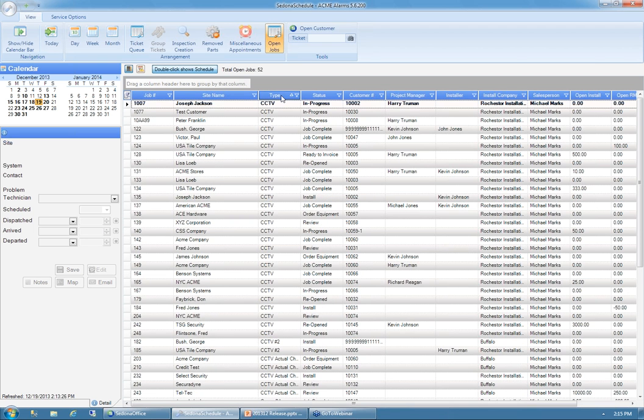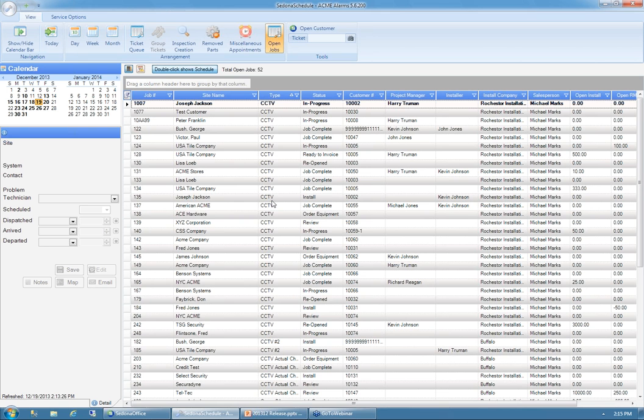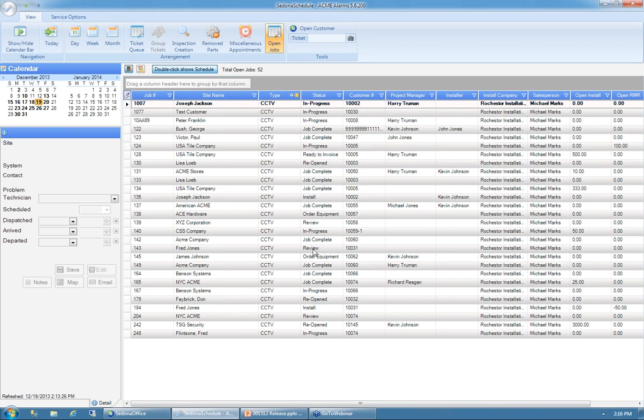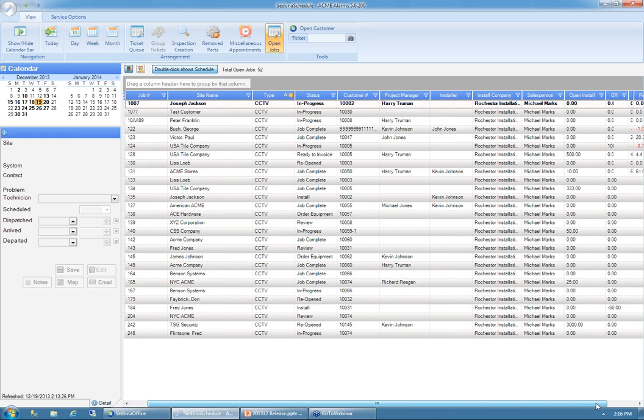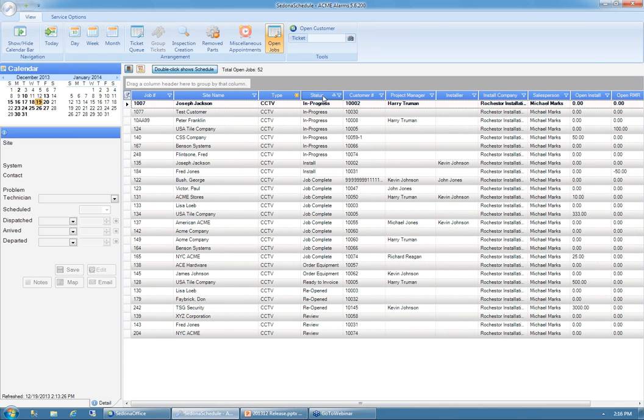The other thing you can do is you can take a field and rearrange the order. So if I wanted to make the site name the second field, I just drag it over there, and it will now be my second field within my list. Now, in order to look at the queue in different ways, you can filter and sort the queue. So for example, here's my job type. If I wanted to sort by job type, I just click that column and it will sort it by that column.